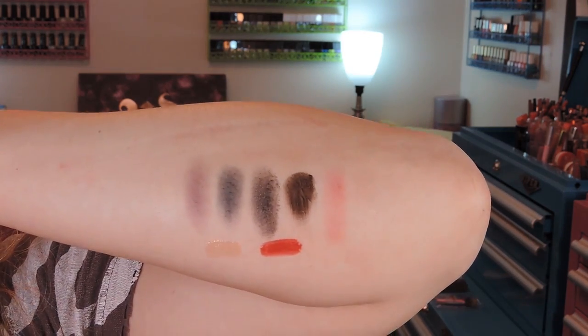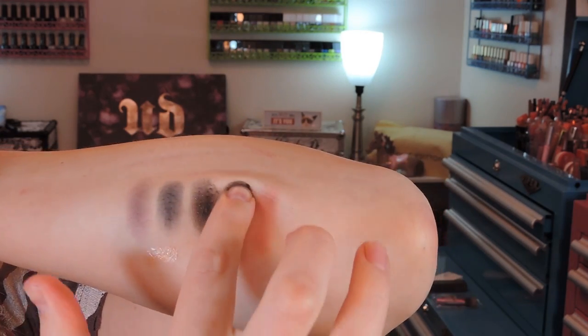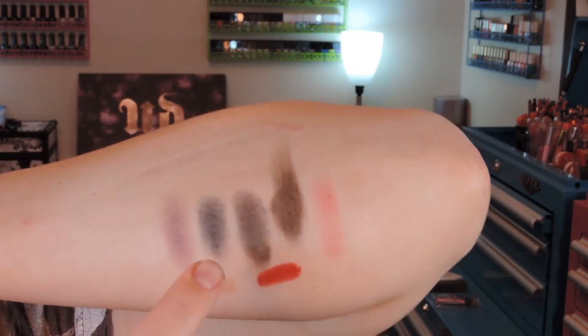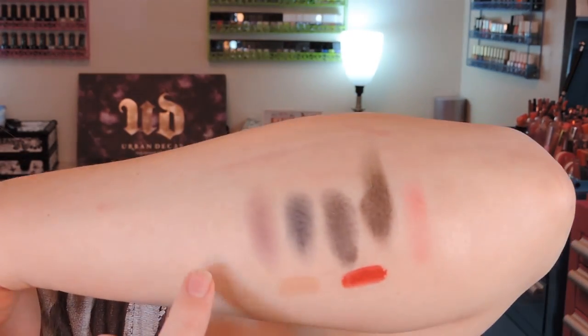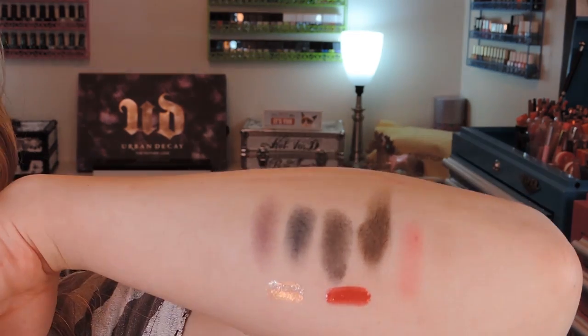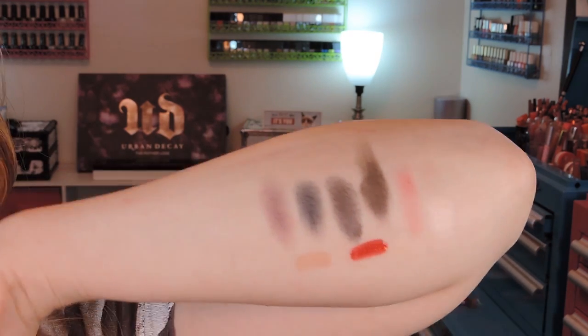The blush, love the blush, which I wore yesterday. Cream eyeliner, same thing. I don't think it's going to set. And then the black there, it does have some bigger particles in it. And then there is your blue, your purple. And then again, I feel the same way about the highlight from this palette as the other one. It's a really pretty subtle highlight for having shimmer to it, which I think is really flattering.